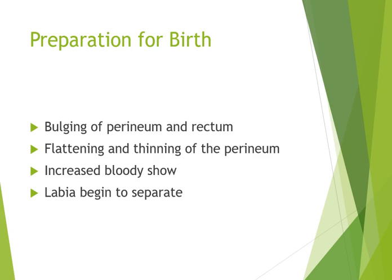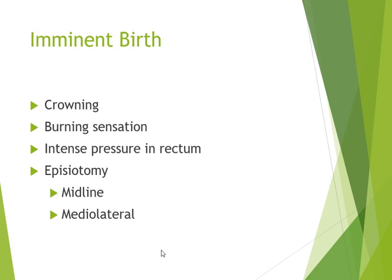Okay, preparation for the birth: bulging of the perineum and the rectum. If you go to your textbook on page 455, there's a picture at the bottom of the page, figure 12-36, which shows crowning. That's where the presenting part is starting to really bulge, and we know that the birth is going to be imminent. Flattening and thinning of the perineum, increase in the bleeding, and the labia may begin then to separate. So imminent birth, they get the crowning. You can see the head is starting to come out.